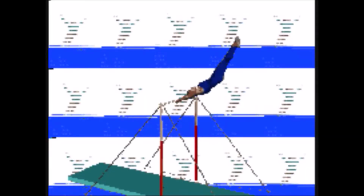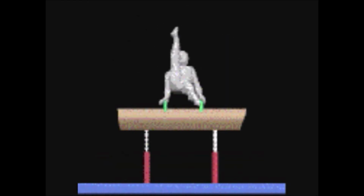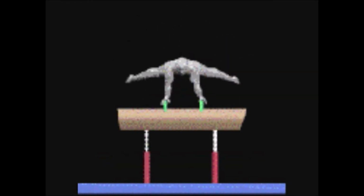The term gymnastics does not come from gymnasium as many people think. The word gymnastics actually is from gymnos, which is a Greek word that means naked, which is how the first Olympian athletes competed.